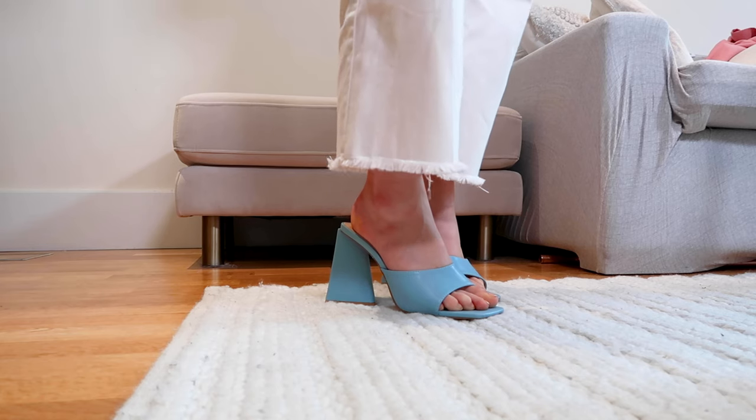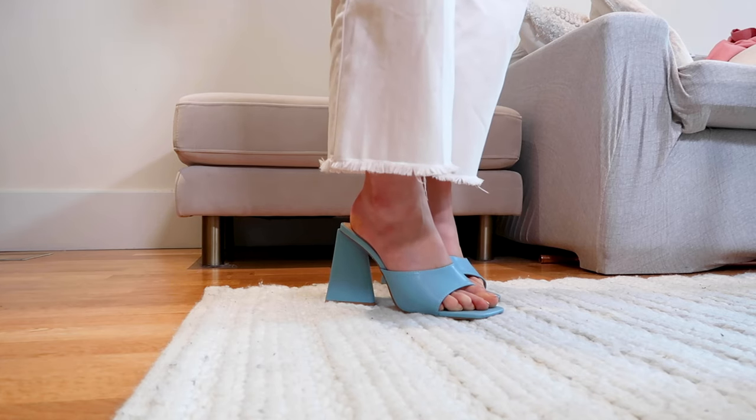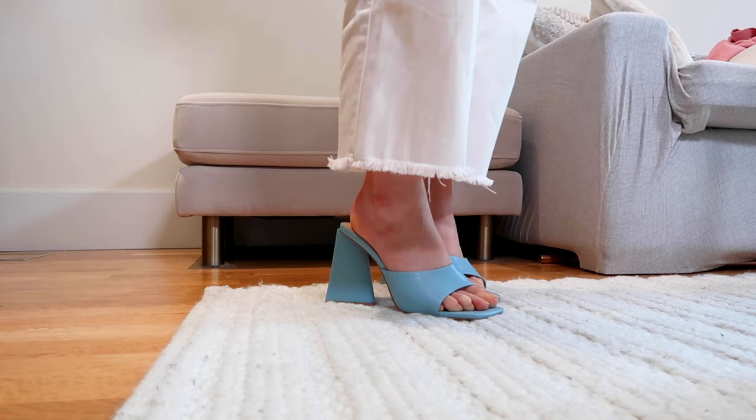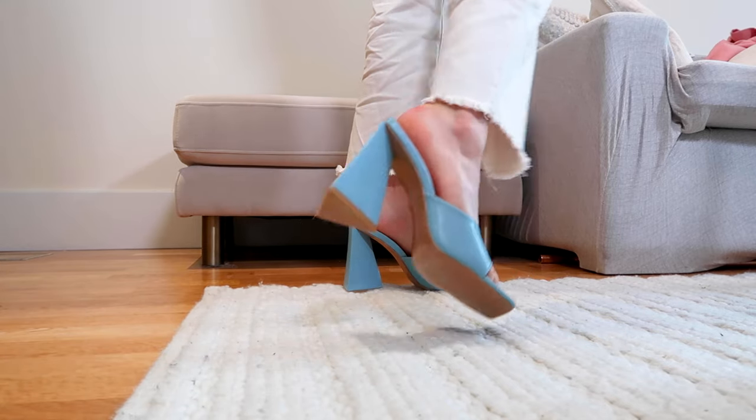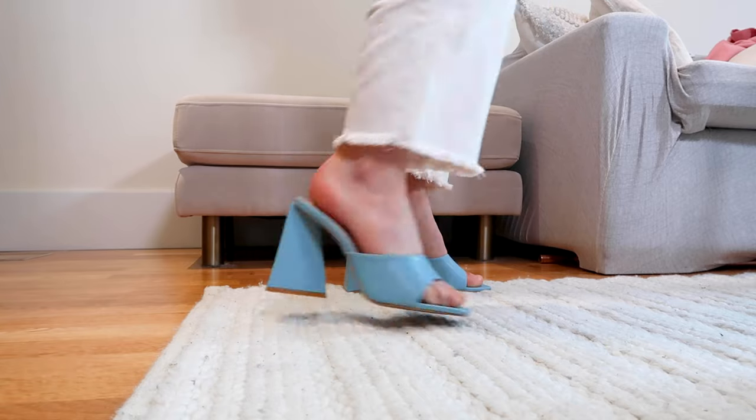Maybe wear these when you're going to be sitting down, so like at a bar or at a restaurant. I wouldn't wear these out just because I think you might get blisters. But I really like the chunky heel. I think they're really, really cool.